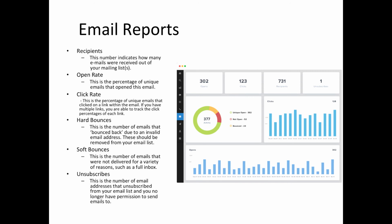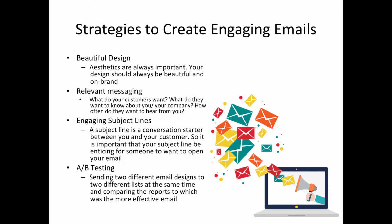And then you also have your unsubscribes. This is a number of email addresses that unsubscribed from your email list and you no longer have permission to send them emails. So even though you can see Joe Schmo at yahoo.com unsubscribed, I can't go back and add them into my email list again. They've now unsubscribed. I no longer have permission to send them email. You want to stay out of the unsubscribes. You want to be sending out quality emails that people aren't going to want to unsubscribe to.